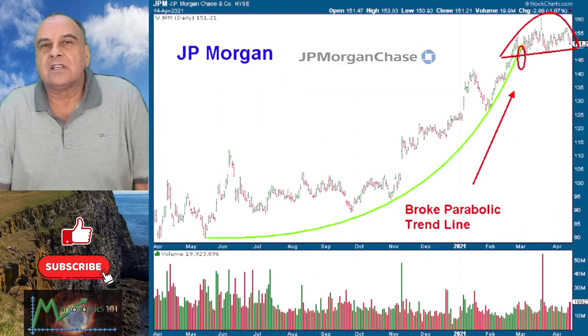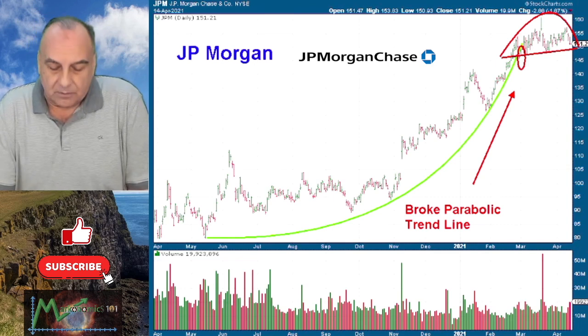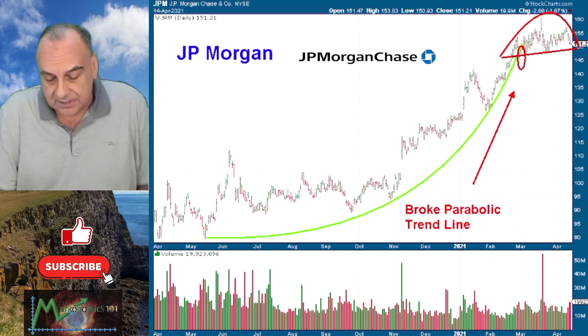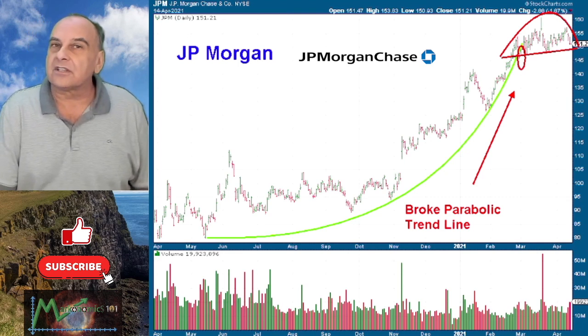JP Morgan is now looking like it's in a rounded top. It's broken down from its parabolic uptrend. Why a bank would have a parabolic uptrend is beyond me. But this is one of the key drivers. So this one is starting to look like it's getting close.